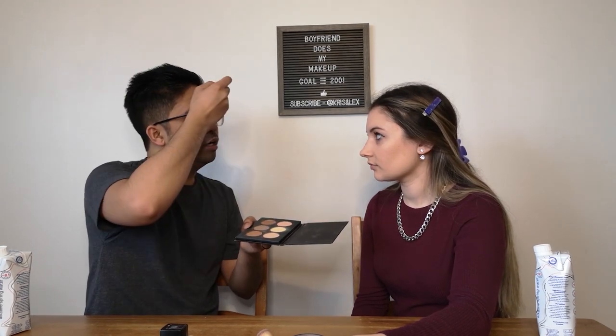Hold on. This is blush. Yes, that is blush. What the heck is this? You know what that is. Don't be silly. Oh, it's contour. It says it right on the front. See, I usually use liquid contour or a stick contour. But she doesn't want me to waste it. Yes, I really don't. So how does this work? How does contour work? Do I have to put it right here?